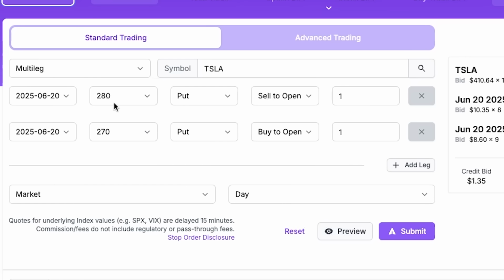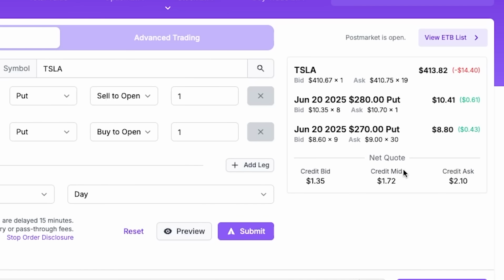For this first one, it's 280. You are selling this put, sell to open, one contract. For the second leg of the trade, you are looking at 270 for the strike price. It's a put, but this one you're buying to open, and you'll do one contract. When you put that together, it's going to give you a preview of what you're looking at from a credit standpoint. So it's showing you about $1.72.